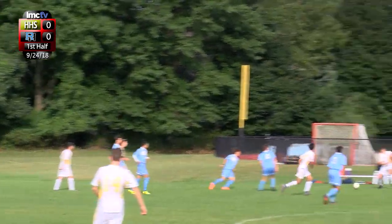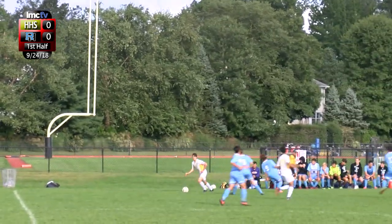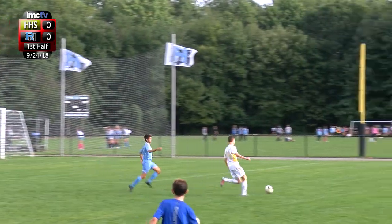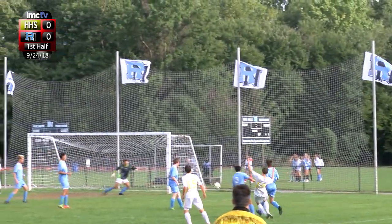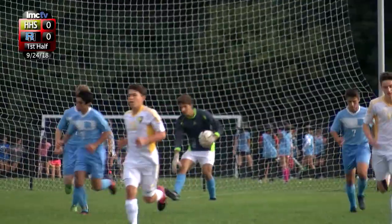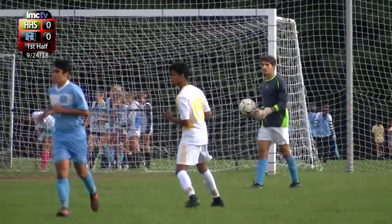So it's about 59 degrees here on this fall day. As Hastings gets the ball across the midfield line, and now they'll have a chance to get a shot, and this one is wide right as Pons scoops this one up. Good job, Marcus. Next time. And the Rhinebeck attack will start again.